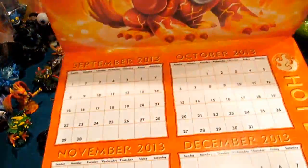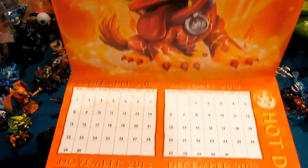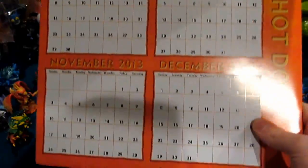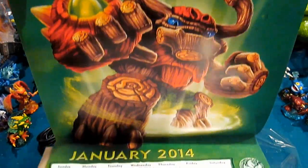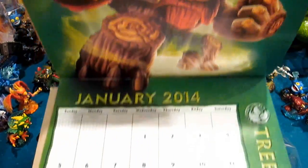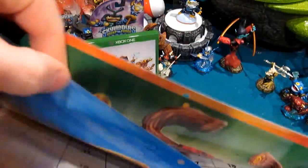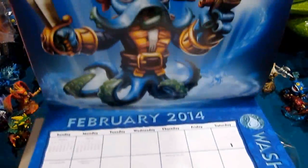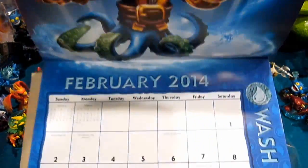So here's Hot Dog. He's kind of like your generic character. There's his artwork. He kind of covered September, October, November, and December. Only need December for about 20 minutes of this day. So, yeah, turn it on. Tree Rex is January. Not sure I would agree with that character selection for January, but nonetheless, not too shabby. Next up is February. This is Wash Buckler. He actually would have been even better than Tree Rex for January, in my opinion. There's an idea of what we're looking at.